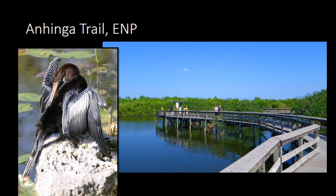And I tell you, I could do a whole half hour just on the Anhinga Trail here. This is my absolute favorite place in all of the Everglades. It is a boardwalk trail and then a paved trail. We should be able to see all kinds of wildlife here. We're going to visit this at least twice, one time at night with spotlights so we can have a look at what alligators look like in the dark.